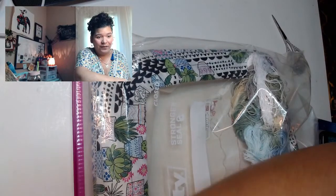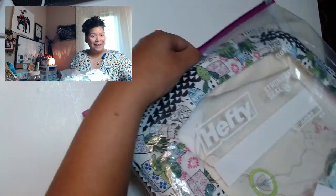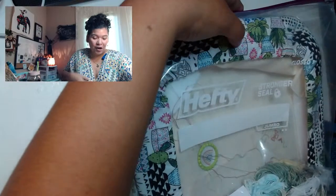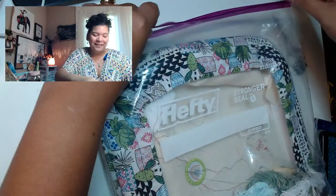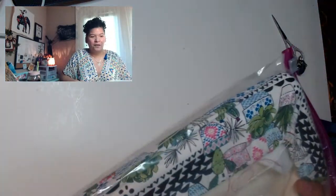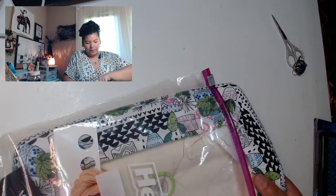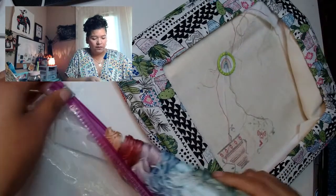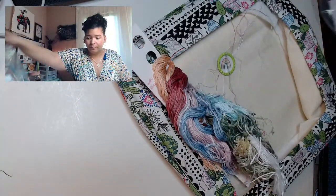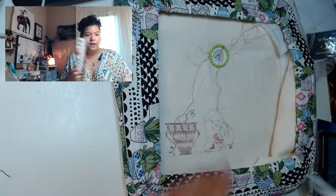The next one, I'm having a pretty awesome project bag. As you can see, the brand is Hefty. It's a Ziploc bag, guys. Nothing fancy. Sorry for the crinkles. I have a lot of projects that are like this because I have many projects, okay?